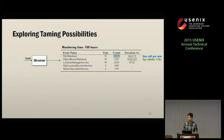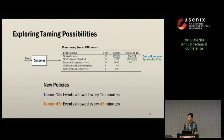The Network Location Provider functionality collects information about your device's location in the background, and from time to time ships it to Google. The problem here is that it's too frequent, especially when you are, for example, standing still. So looking at this, we wrote 2 different policies that limit the occurrence of each event in this table. The first policy allows 1 call every 15 minutes. The second policy is more aggressive and allows 1 call every 45 minutes. The selection of these parameters is a subjective matter. These policies are only applied when the system is in the background.